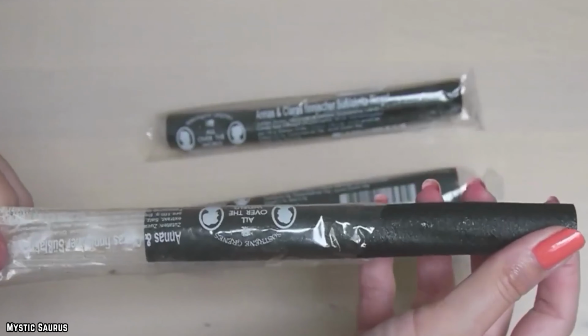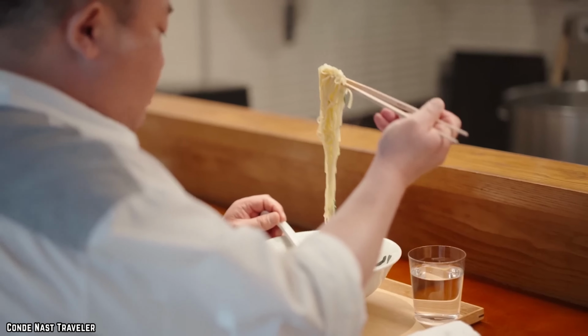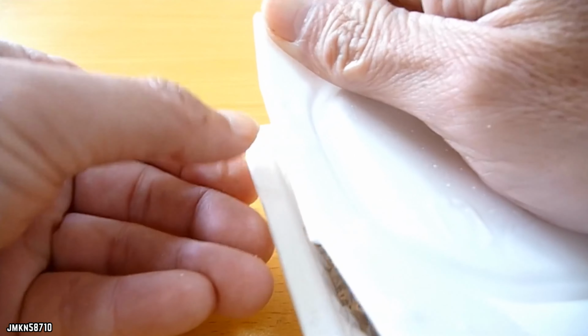We're looking at you, black licorice. There's no middle ground on the battlefield of these contrasting foods. One such food, and perhaps the most controversial among Japanese people, is natto. You might be asking yourself, what even is natto?